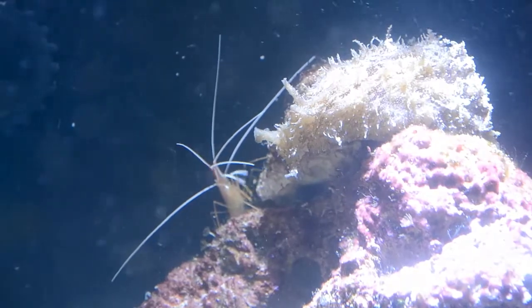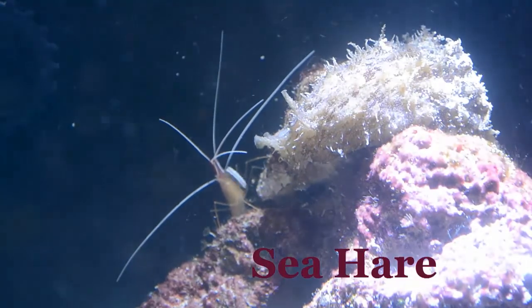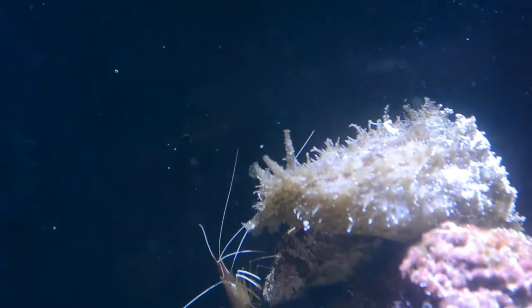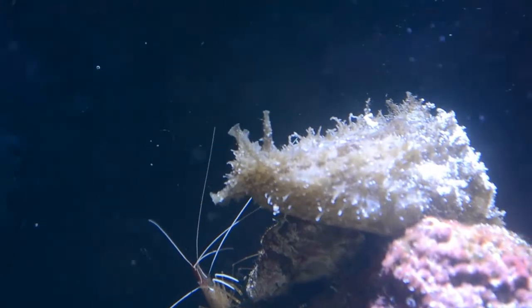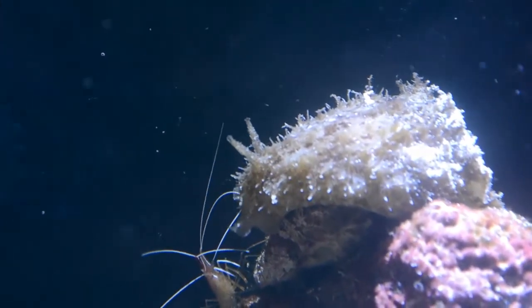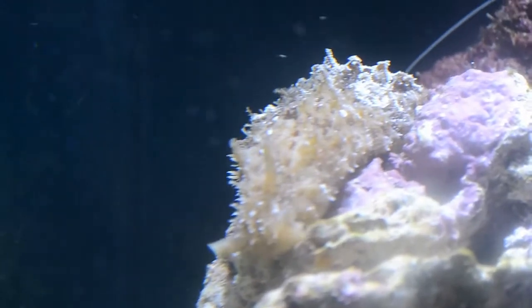The coolest thing is by far the sea hare. I had a huge hair algae and bryopsis problem in this tank, and this sea hare took care of it within 2 days, so that was just amazing. No hair algae is left. But this sea hare has to go back to its store because I can't keep it well nourished anymore. It's pretty sad because I really love this sea hare. He is so cool and he really brings a lot of variety into the tank.